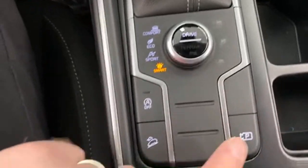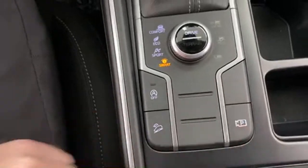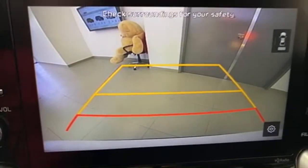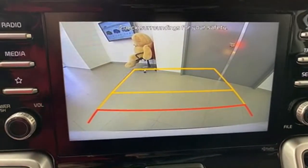Down here's a cool button that turns on your camera if you're just in park right now. What I'm going to do is just throw it in reverse as well, and you can see how clear our backup camera is. I like putting this camera up against the Honda system.